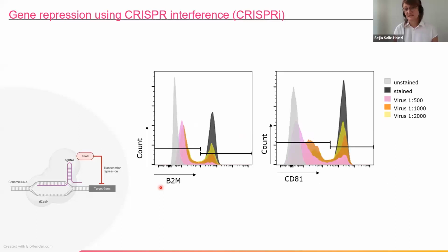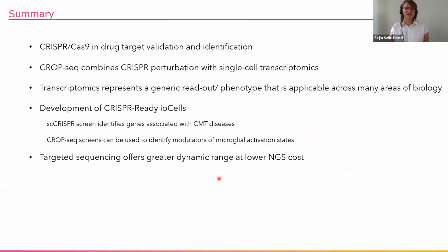that we're looking further into. And at the same time, of course, CRISPR interference screens can be performed, where we're not fully knocking out genes, but just repressing their expression. Here, we've started developing the cells. So we just tested 2 different cell surface markers where we do have cells in gray expressing those surface marker genes. And then upon delivering the guide with a lentivirus at different concentrations, we do actually see silencing of those 2 cell surface markers. And with that, I've actually come to an end.